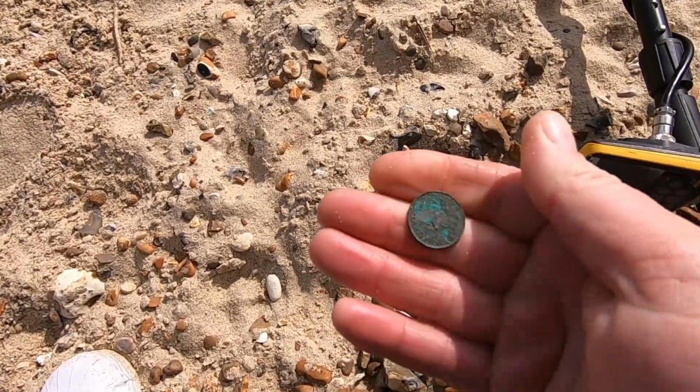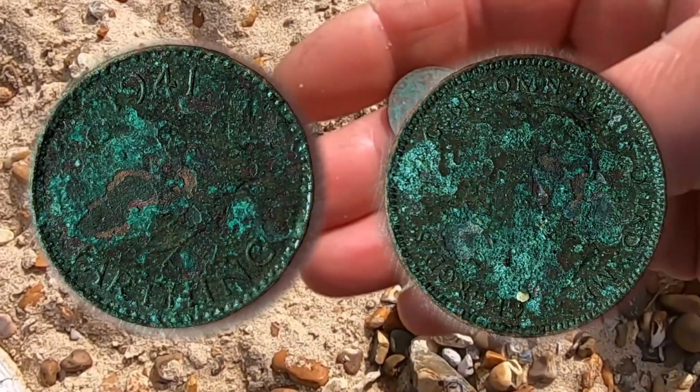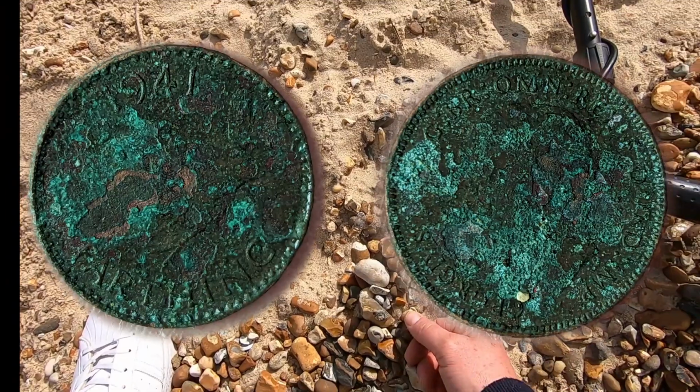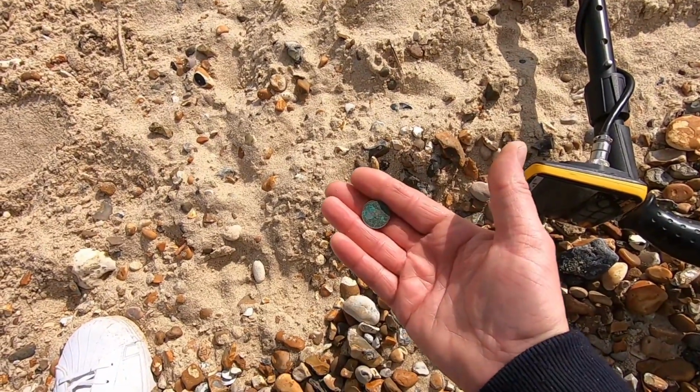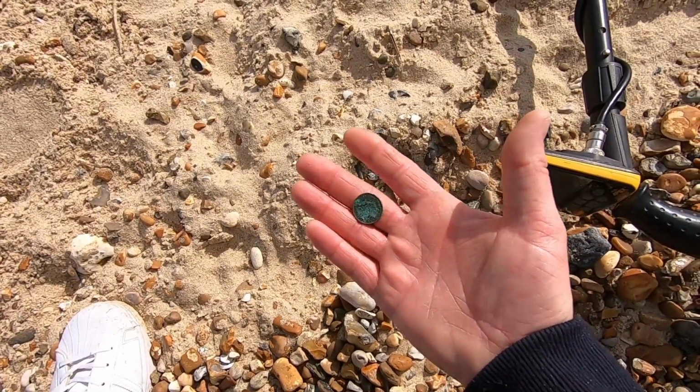I thought I saw shilling written on there then. No, farthing. Look, it's an old farthing. I'll put a closer picture up of that, guys, but an old farthing just sat there on the surface like that. Didn't have to dig for that. Just goes to show, the tide always washes stuff up, doesn't it? Nice one. Yeah, I'm happy with that.